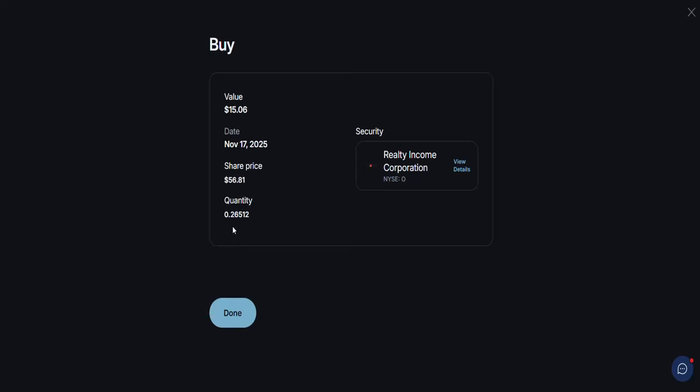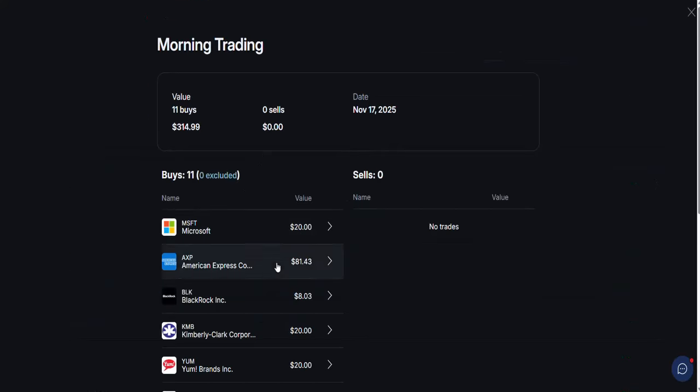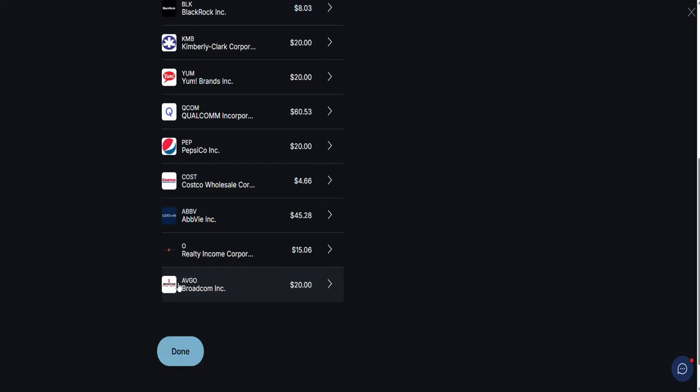And this paid me the $15.06 dividend drip, bought 0.26512 of a share of Realty Income. So I'm just adding more and more shares of these companies every single week.